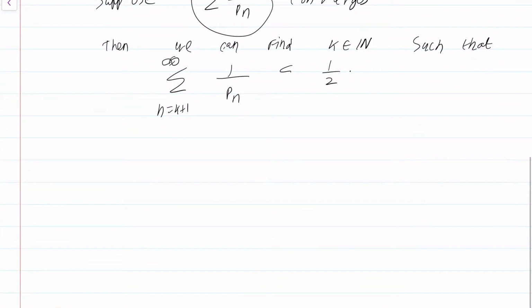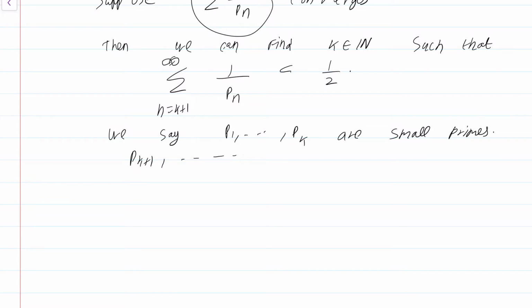Now let's divide the collection of primes into two sets. We say P1 to Pk are small primes. Pk plus 1 onwards are large primes. Let's call them big primes. That sounds better. So I have divided the collection of primes into two parts. The first k primes are called small. Beyond that, they are called big primes.